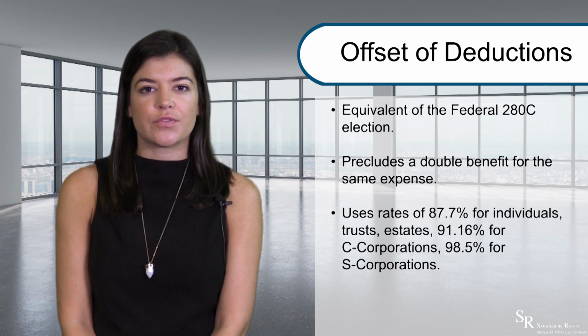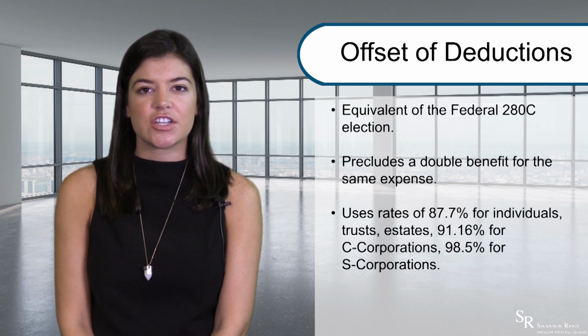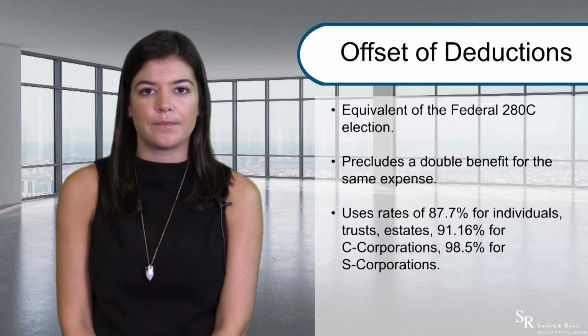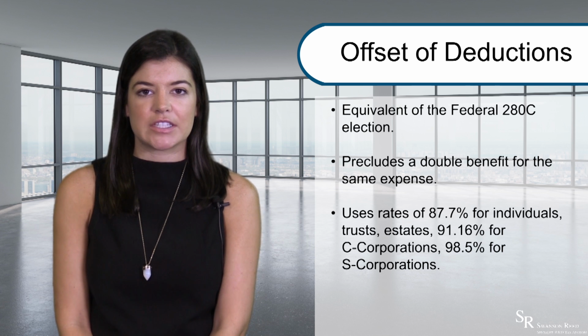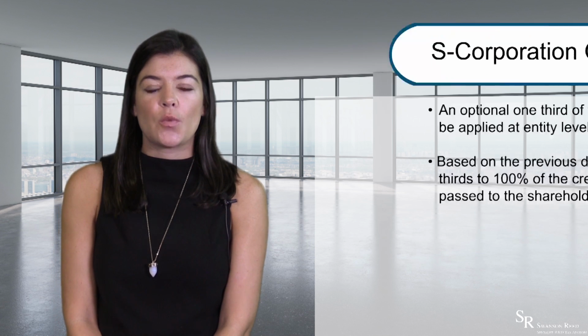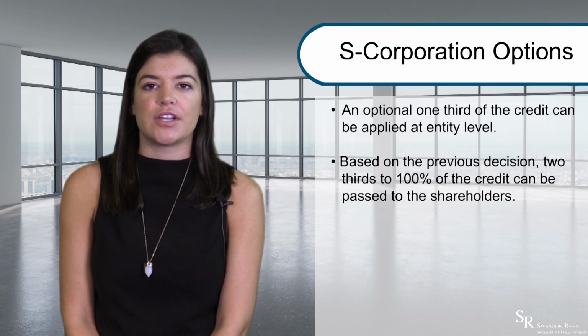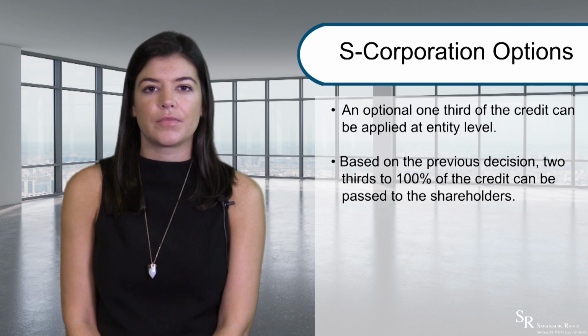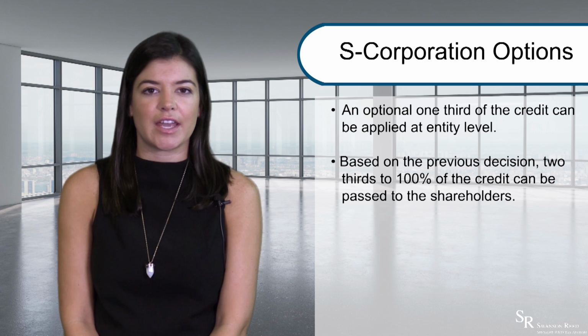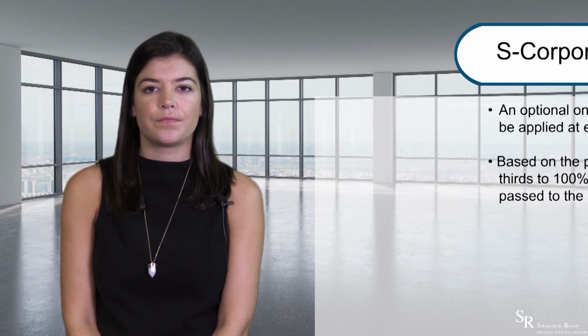When using research from a university, the expenses are subject to a 75% limit. R&D conducted at a university generates a credit of 24% of the excess over the base period. When claiming the credit as an S corporation, an optional 1/3 of the credit can be applied at entity level. Based on the previous discussion, 2/3 to 100% of the credit can be passed to the shareholders.